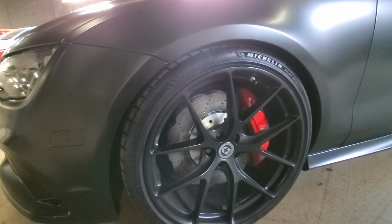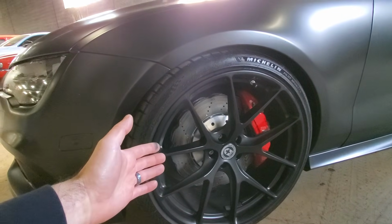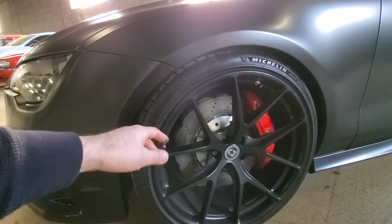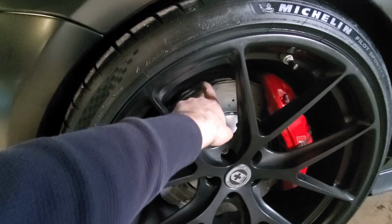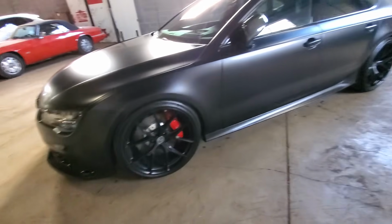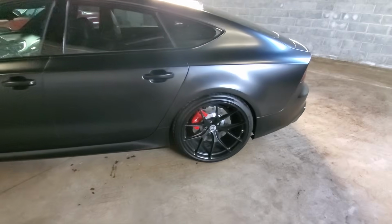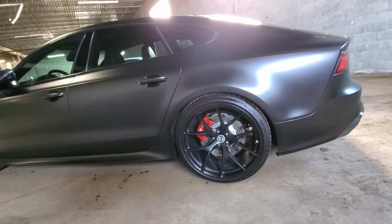With a wave design rotor, this helps with weight. I think these weigh about 9 pounds less or something along those lines than a factory rotor that would be about this same size. And they dissipate more heat. That is the whole idea. You'll see a lot of these performance Audis with wave rotors. So pretty cool. Massive brakes on this car. Again, not the carbon ceramics, but I think these are going to do fine for 99.9% of the people out there driving one of these things around.